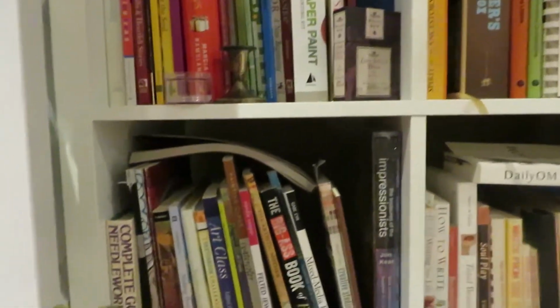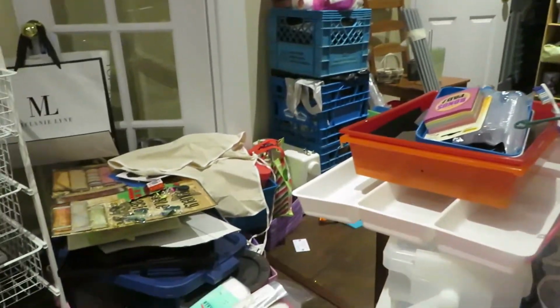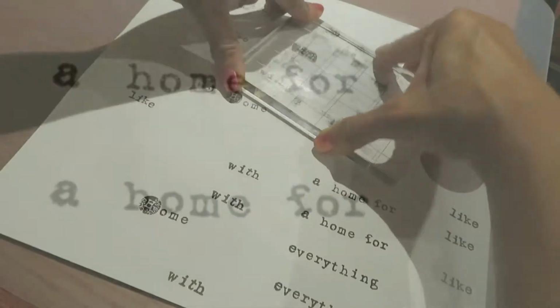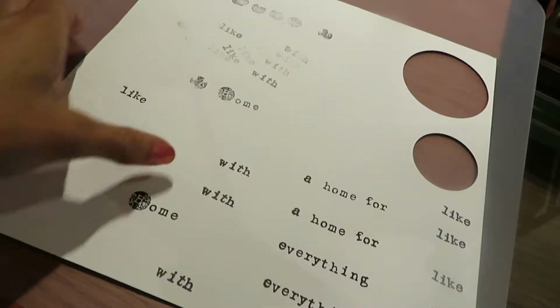So I'm just giving you a brief glimpse at my craft room, just one corner where I was working. And you can see I do have a home for my craft books and my writing books. And right at the front door there, you'll see a lot of things that need to find a home. And so that is what my journey is going to be about, finding homes for everything in my craft room, and basically my whole house. I need to get organized.